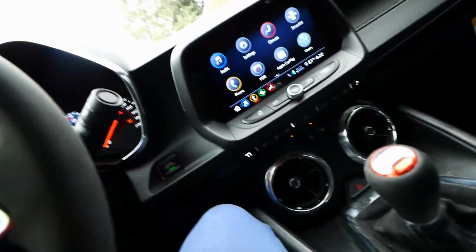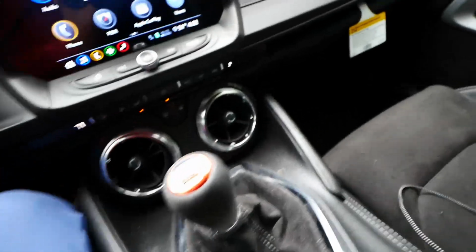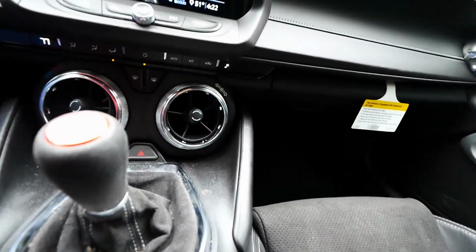Okay, so the number 3 quirk that I noticed about this car is with the climate control. And I generally keep mine on the same setting, but now it's a point in Michigan where it's getting warm and cold, so I like to keep my heat on in the car. But it's kind of confusing, well, it's not confusing, but let me show you what I'm talking about.